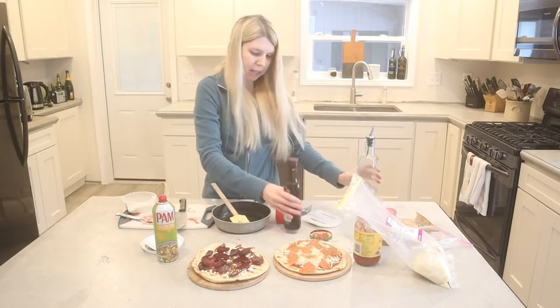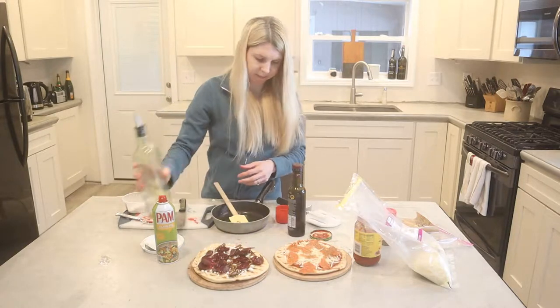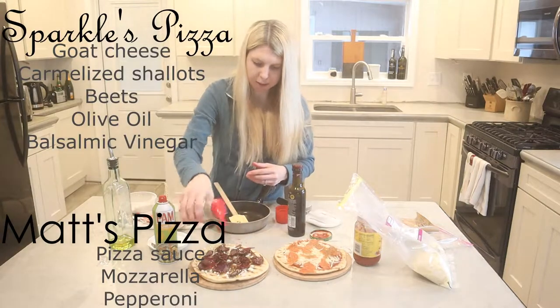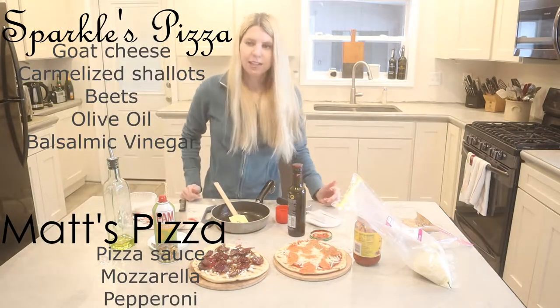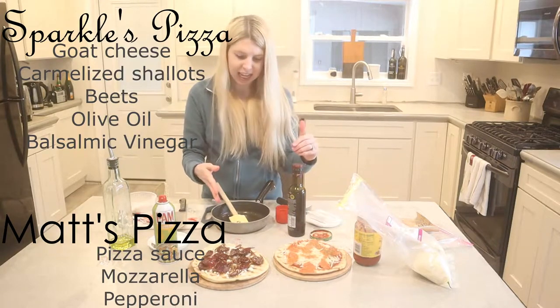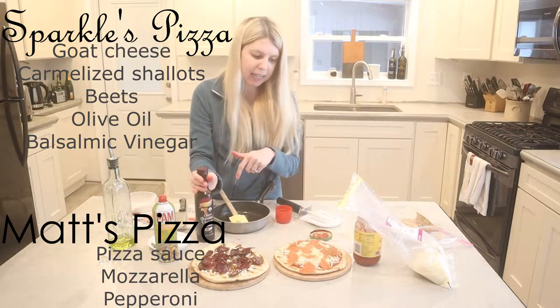And then I'm gonna top that whole thing with a drizzle of olive oil and a little bit of that Italian seasoning. So there you have it, the polar opposites in terms of pizzas. Once this is done, I'll put some balsamic vinegar on top of mine.